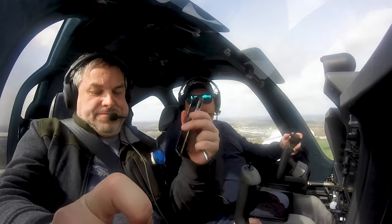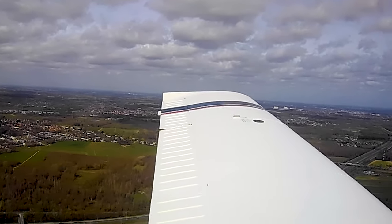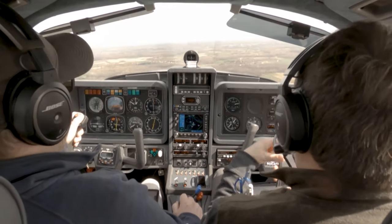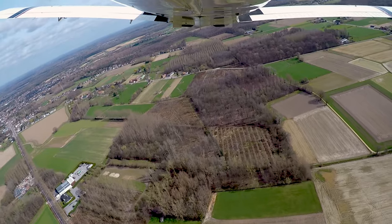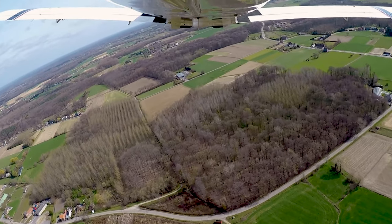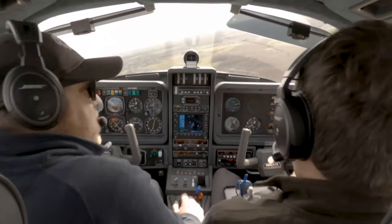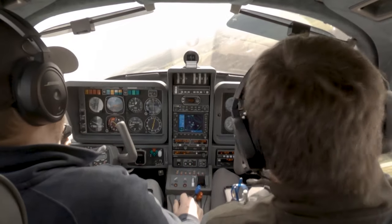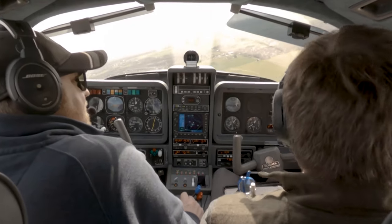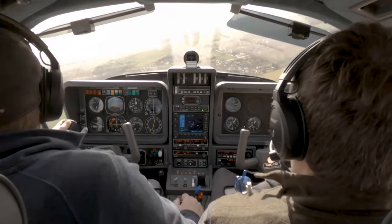Delta Delta Alpha, downwind 25 right. Turning base 25 right, Delta Delta Alpha. We want the speed well up. Leaving via the north after low pass, Delta Delta Alpha.